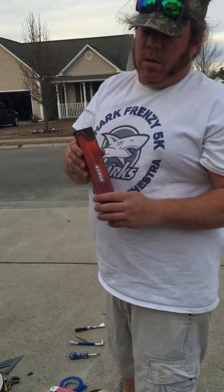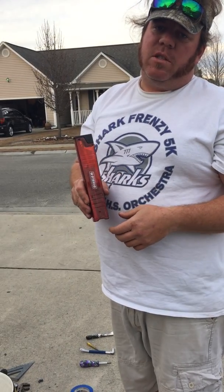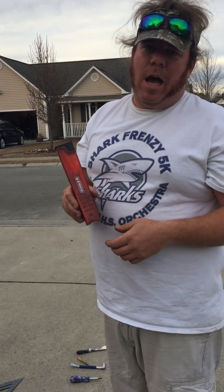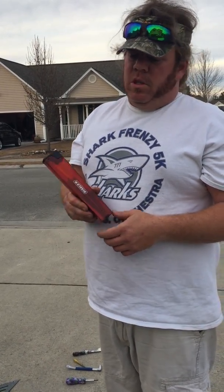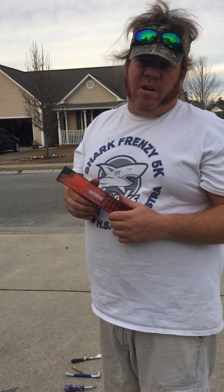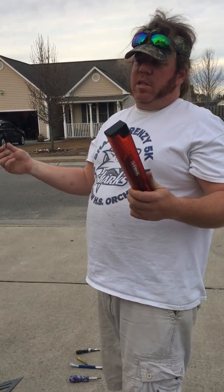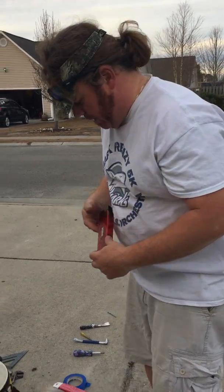Sawzall blades. You never know when you'll use a sawzall blade. The most common use is when a house has all slage locks. You just have to tough it out and cut it out. It's not fun, but you got to do it. It's the only way to get those suckers off. Obviously, they made those to secure a house.